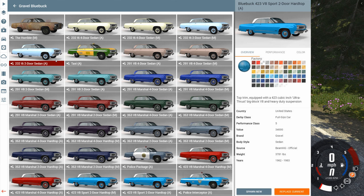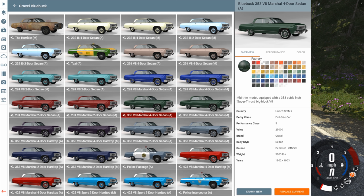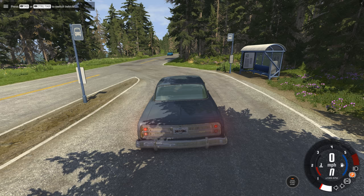Next up, we're going to go to the 353 V8 versions. And on these ones, they're all Marshalls. But you still have the option between automatic or manual on all of them. And then you also have the option between 2-door and 4-door. But instead of having the option between Marshall and non-Marshall, you have the option between hardtop and sedan. And yeah, there is a 2-door sedan. The only thing more confusing than that are the 4-door coupes. Thankfully, I haven't seen any of those in BeamNG, but you do see them in real life.